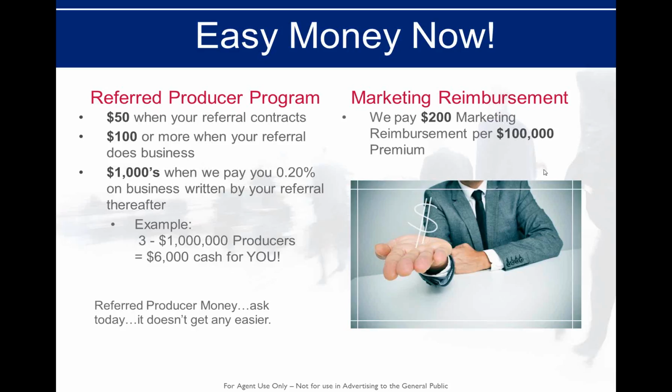That sits there until you want to use it. So for example, a lot of our agents will put together a customer appreciation over the summer. And let's say you spend $1,000, you send us the receipt, we're going to turn around and send you a check for $500, 50% of whatever your expenses are based on what you have in your account. So if you write $250,000 in single premium life, that's $500 that goes into your reimbursement account. And it sits there until you're ready to use it.